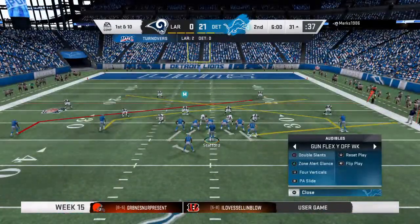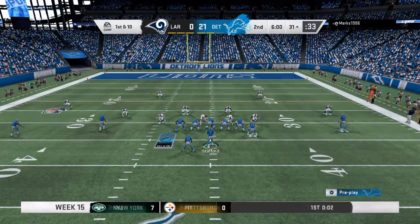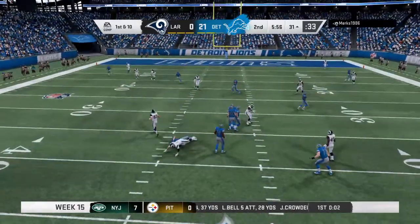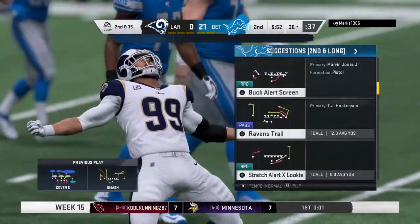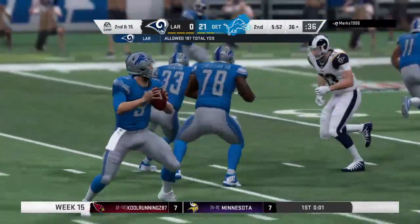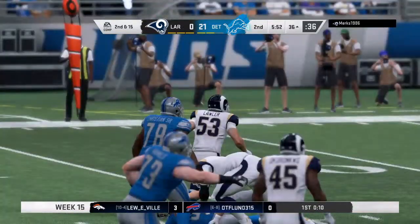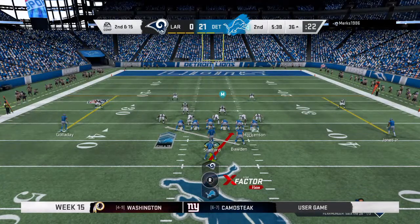Line of scrimmage, the 31 now on 1st and 10. After the interception, here's Stafford. Nowhere to turn here, and he's going to go down back at about the 37-yard line. Aaron Donald continues to wreak havoc in the offensive backfield. Sack number 16 on the year. Coming up now on a 2nd and 15 following that sack.